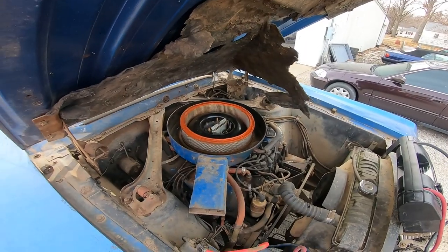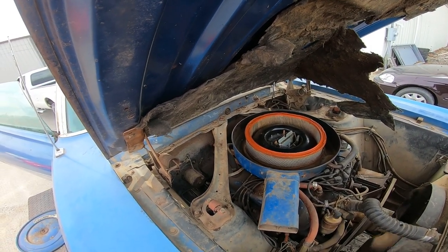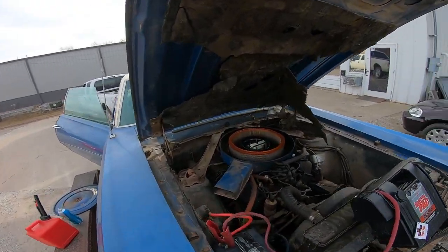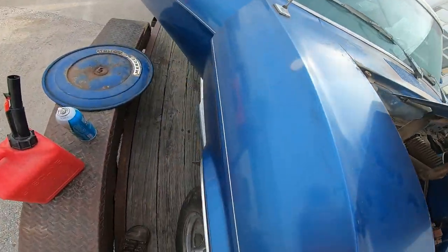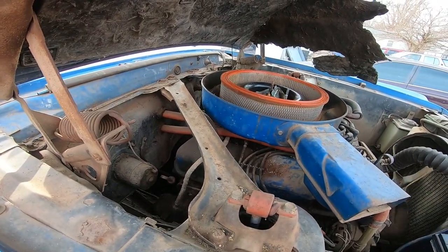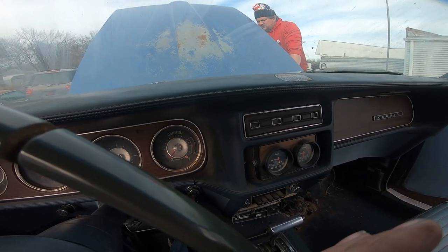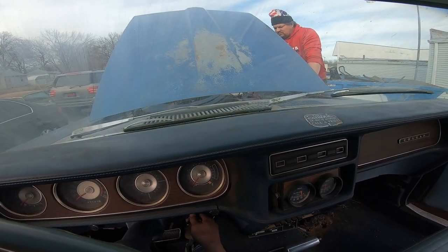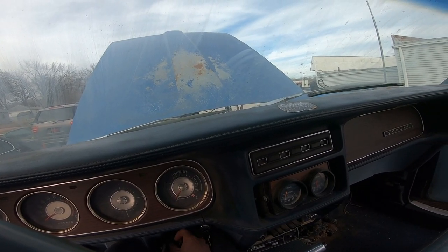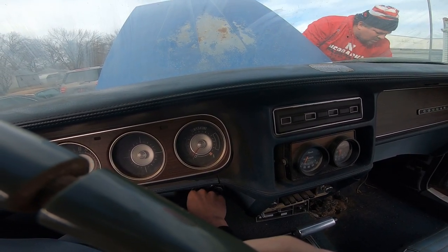All right, hold up. Let me get a little gas in there. Hold on. Trying to just get it to pull some fuel from the tank. She's getting oil pressure, good oil pressure according to this little gauge. All right, give it one.